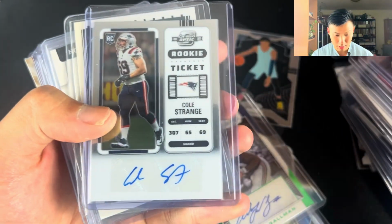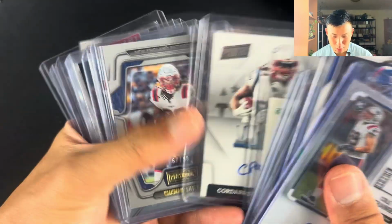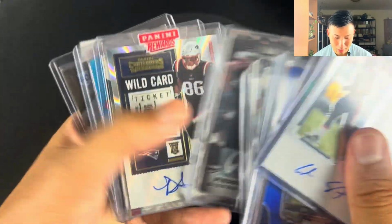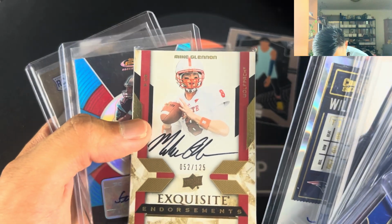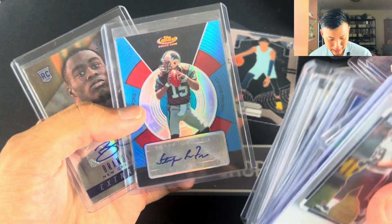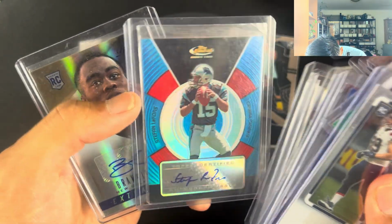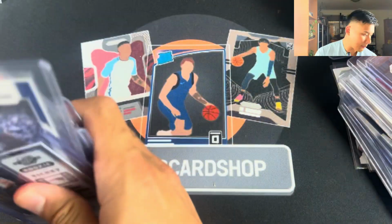Christian Barmore, Cole Strange, flip it around again. So a lot of Patriots here. Chad Jackson, Cordarrelle Patterson, not a bad player. Ramondre Stevenson's not a bad player. Tyquan, Devin Arcee, Mike Lennon, exquisite. See, you can kind of tell I haven't gone through the whole thing, so I'm seeing cards here that I haven't seen. I'm trying to put them aside. Who is that? I cannot see. No, I don't know who that is. Brandon Cooks, not a bad player.